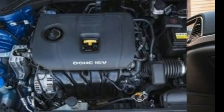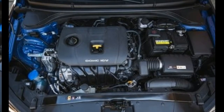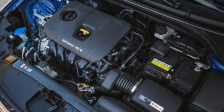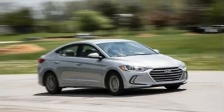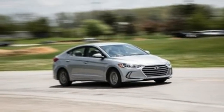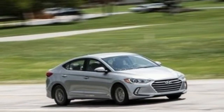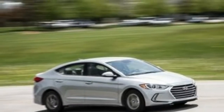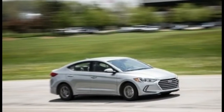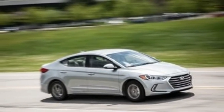What's new for 2018? The changes for this model year are mild and include another trim level and several newly standard features. The new SEL trim slots above the base SE. It replaces the Popular Package that was available on the 2017 SE. The SEL also has several standard features that were never available on the base model. These include blind spot monitoring, rear cross traffic alert, and lane change assist.